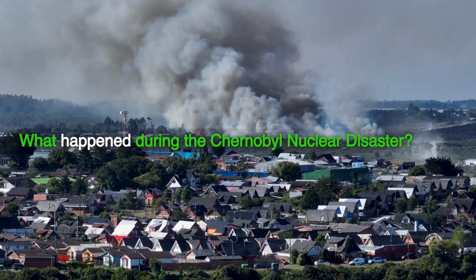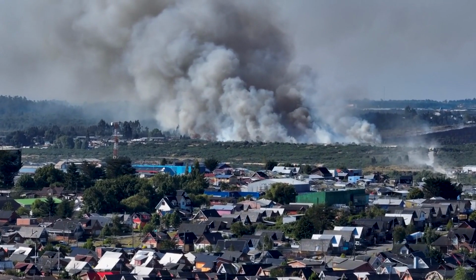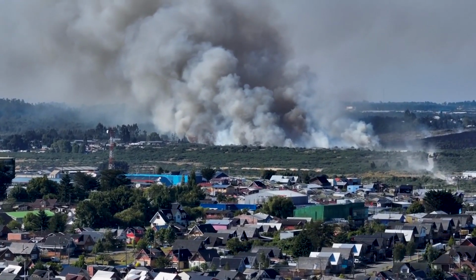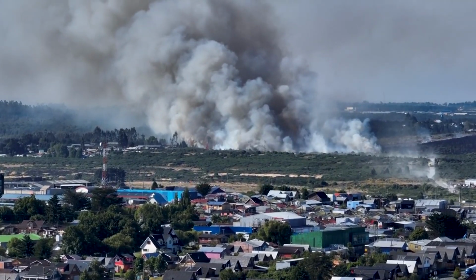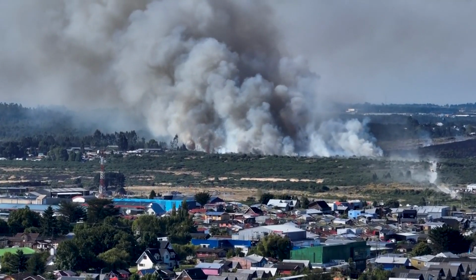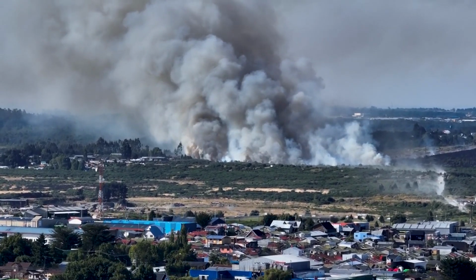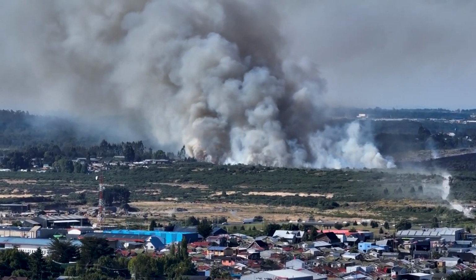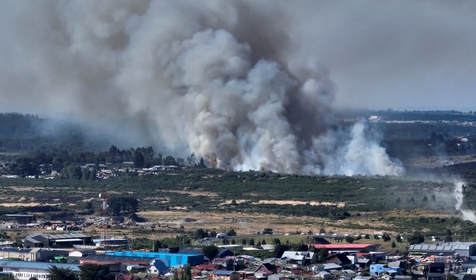What happened during the Chernobyl nuclear disaster? The Chernobyl nuclear disaster was a catastrophic nuclear accident that occurred on April 26, 1986, at the Chernobyl nuclear power plant in the Soviet Union. It involved a massive explosion and fire in reactor number 4, leading to the release of a significant amount of radioactive materials into the atmosphere.